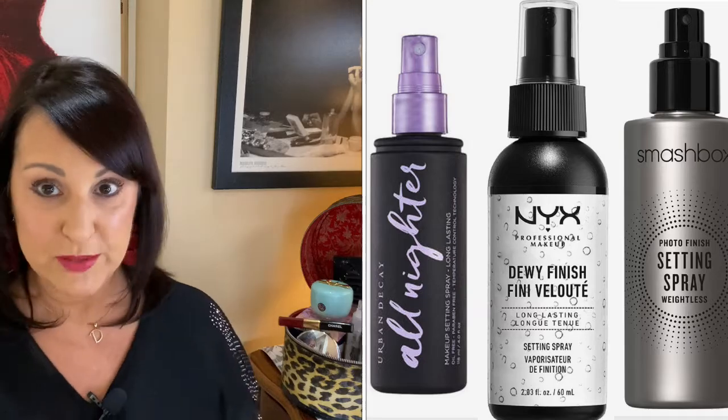L'Oreal True Match is the next one. Broad spectrum SPF, which is really good. Most of these have SPF in them. Just having it on your moisturizer should have SPF. You should always wear SPF. I've said that many times.